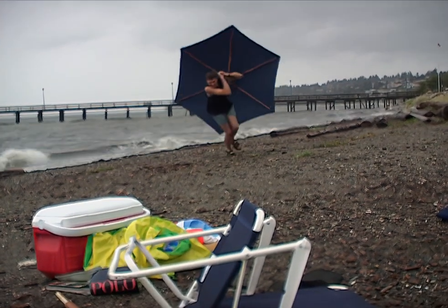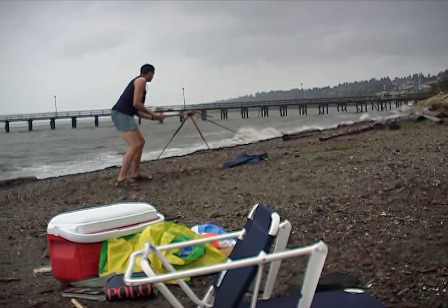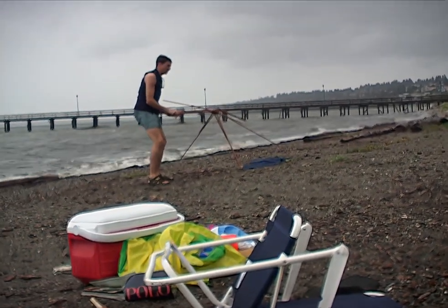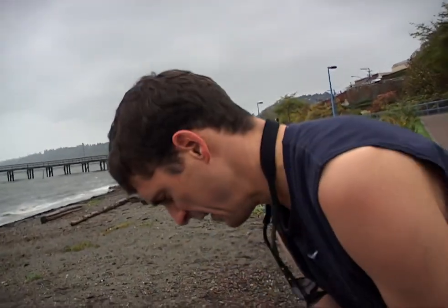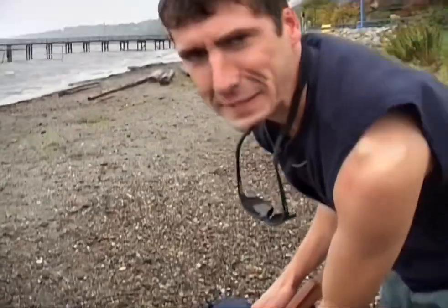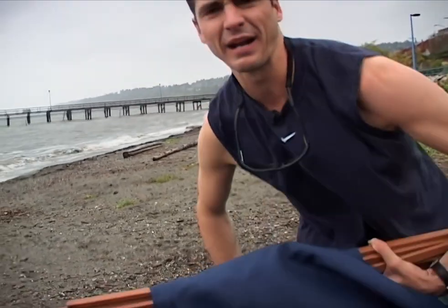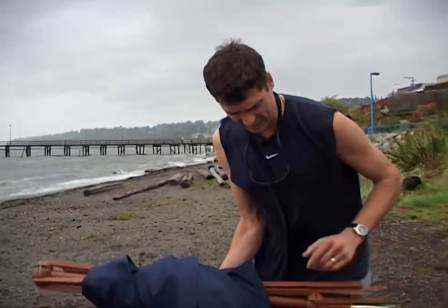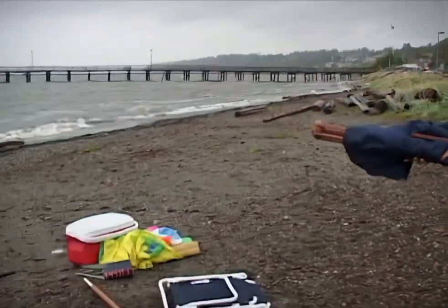I'll get it! All the fun you have at the beach, huh? Oops. You know, now that I think about it, it's not that sunny out tonight, so we're going to leave the umbrella. A little gust of wind sometimes picks up out here. That's what'll happen. So we'll leave the umbrella for now, and we'll get set up here on the lawn chair and just enjoy ourselves.